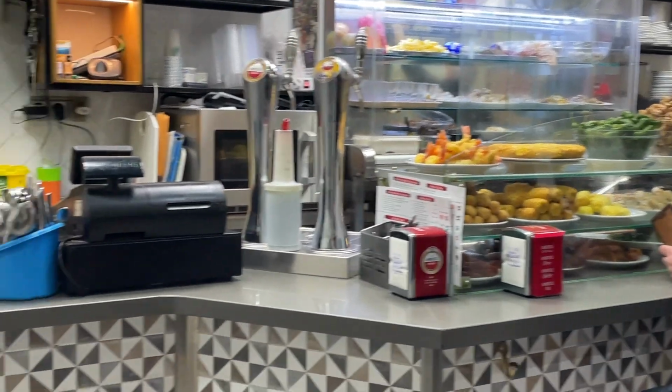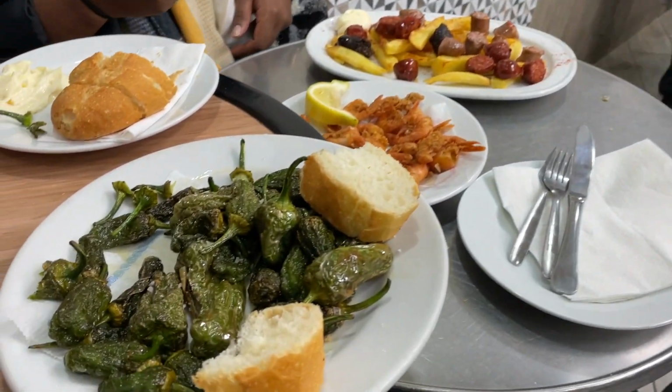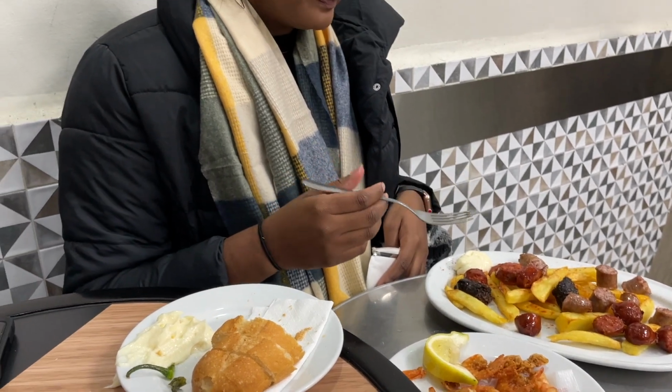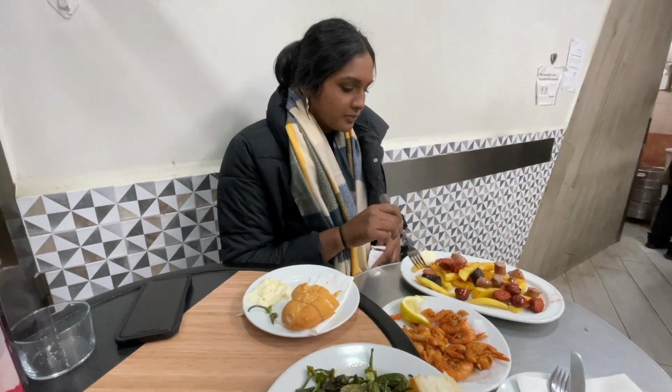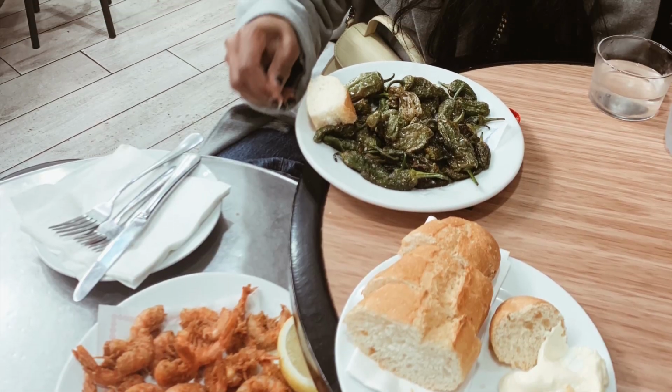Tapas are the way to go in Spain. They are little appetizers. You get a bunch of them and it basically adds up to a meal. We went to Botella, which is a very popular tapas place in Valencia. They have so many options to choose from. We went with sweet peppers, fried shrimp, and chorizo.